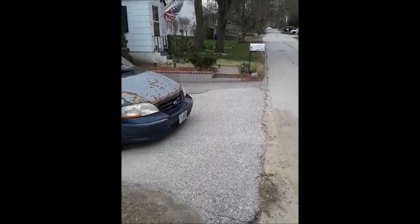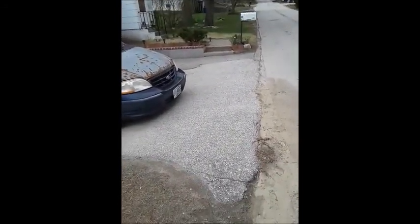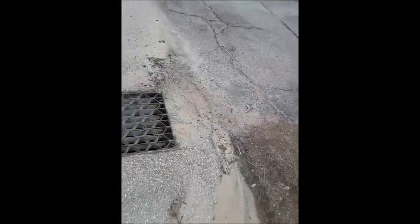The city did do the neighbor's driveway, put a little bit of a speed bump there. So the water, for the most part, stays out of his driveway, but it will on occasions when it gets really deep right here, go into his driveway as well. So that's our problem here.